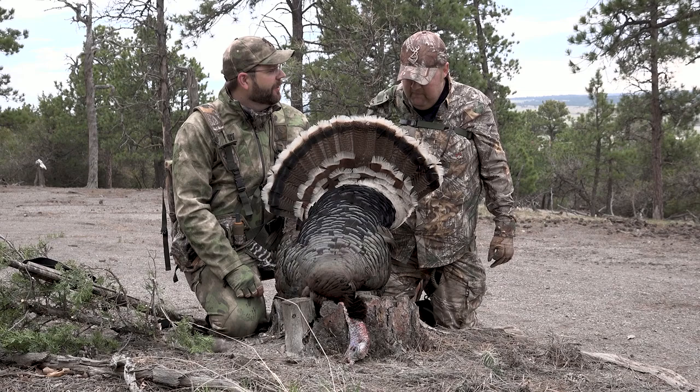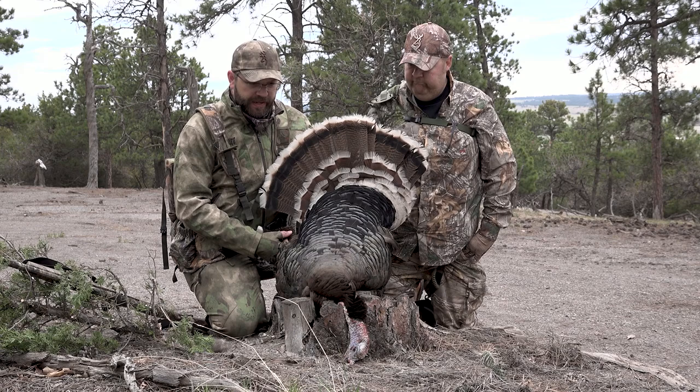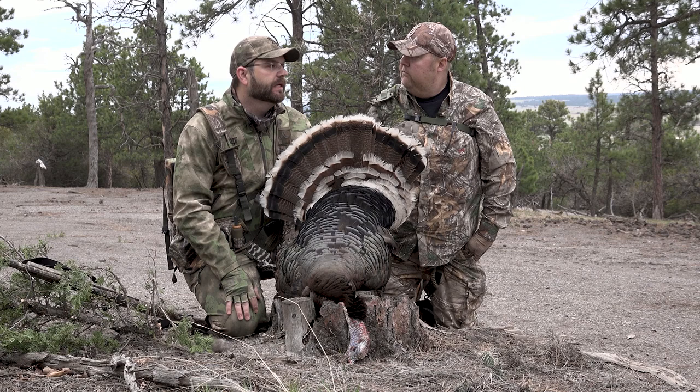Well, here we are. What a morning. Every morning in the turkey woods is a little different. Oh, yeah, definitely. I think this bird gobbled maybe two or three times on the limb. We didn't hear him again. It was all but over. We had two different hens come in here just clucking like crazy, got right in our face.